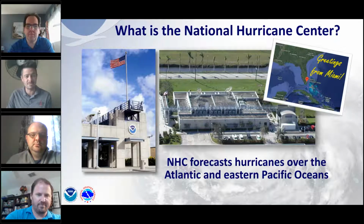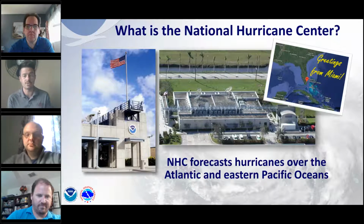We're getting ready for a possible subtropical type system to form off our coast in the next day or two. So our hurricane season is already getting started, it seems. But we do forecast for hurricanes and tropical storms over the Atlantic and Eastern Pacific Oceans. So it's a pretty large area for where we forecast storms.